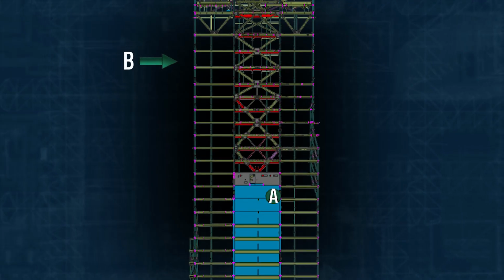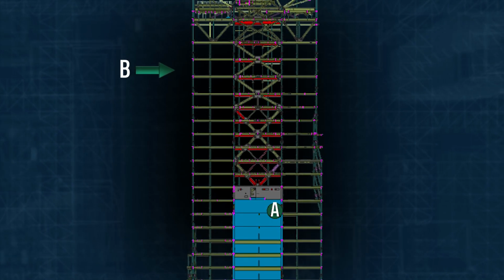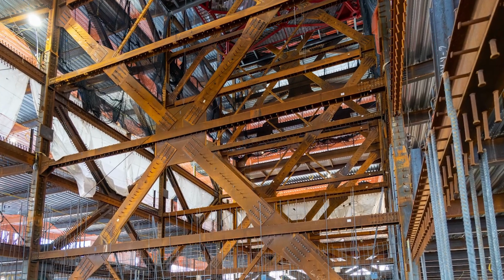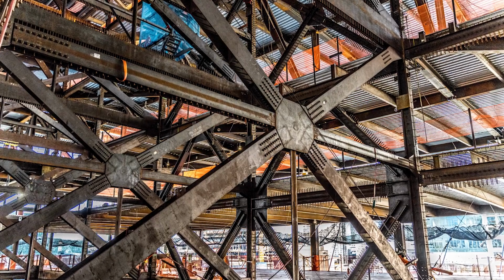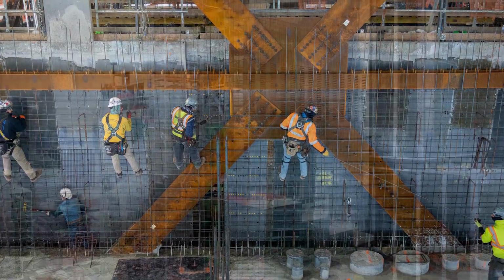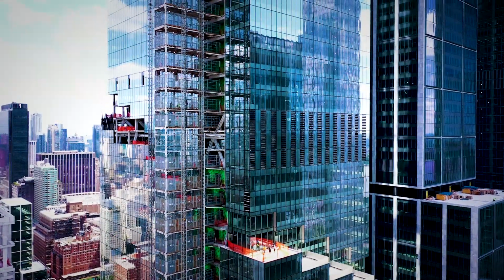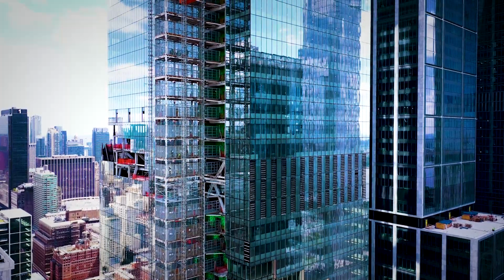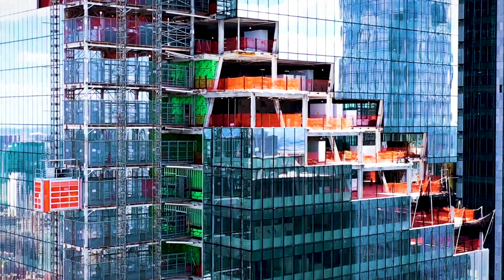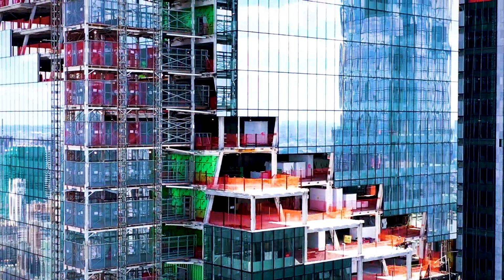But the core is utilizing a system that's called steel first. So embedded within the core is a steel structure that runs ahead of the concrete shear wall system by approximately 12 to 14 floors. So what you have in the end result is a 14-story steel building on top of a concrete core that's constantly rising as the erection proceeds. So it's almost two buildings in one.